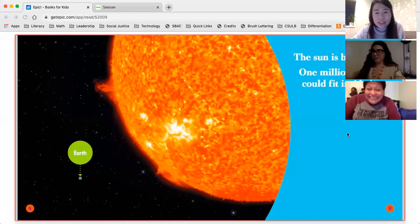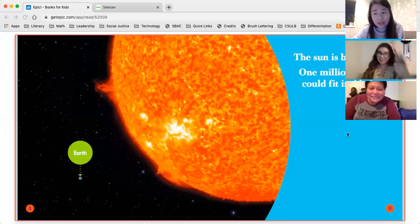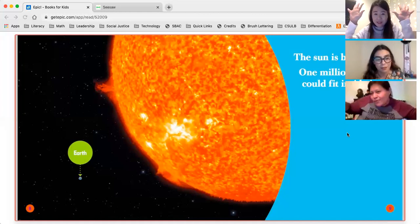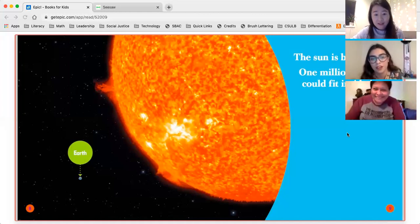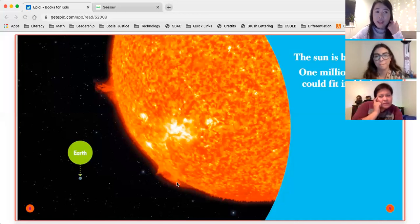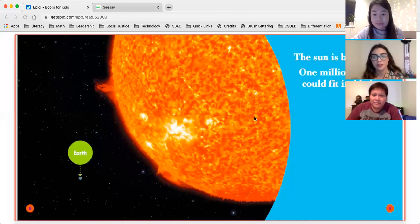And how many of you guys at home and teachers were kind of shocked at how small the earth really is in comparison to the sun, right? Yeah, I was. That green dot is bigger than the earth. If you look at the photograph in our text, it also tells you this is how small earth is and this is how big the sun is. Wow, that's amazing. No wonder we can feel the heat on earth because the sun is just so big.